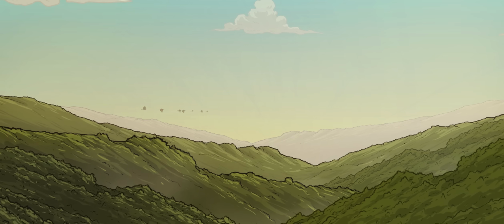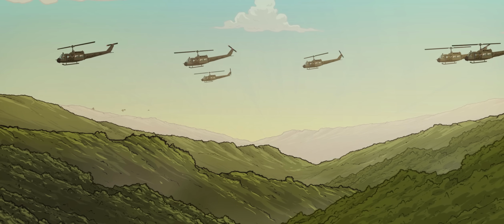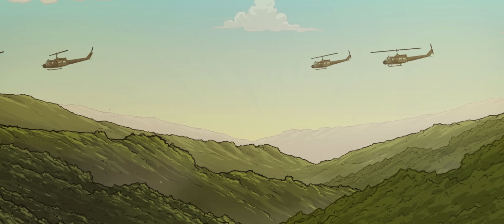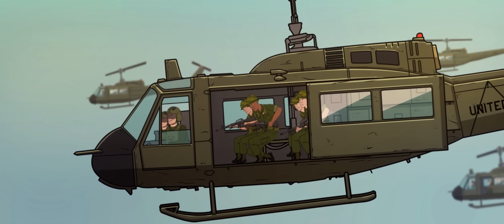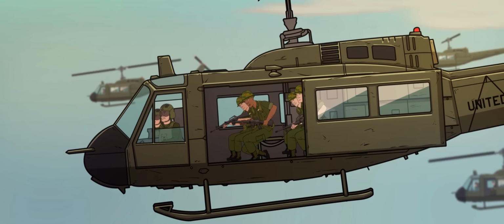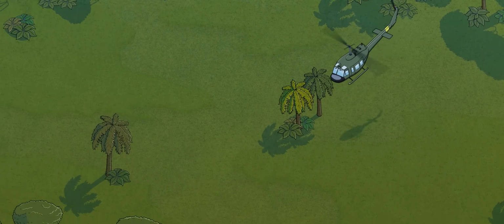The US cavalry ride through the jungle, headed for battle. Their horses made of steel, their riders sweltering in flak jackets. The infantrymen inside check their weapons, just like they've been trained. They repeat their briefing in their head just like they've been trained. The pilot comes in for a landing, hovering above the swirling greenery, just like he's been trained.